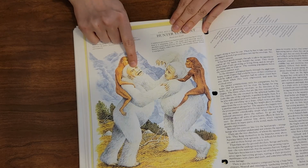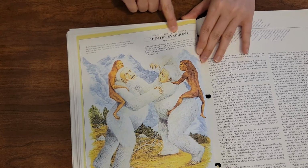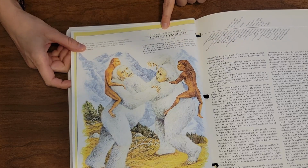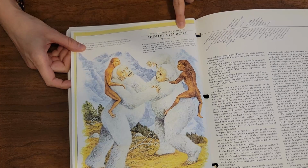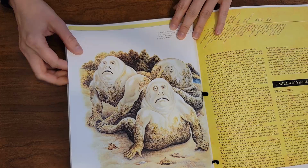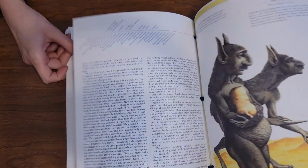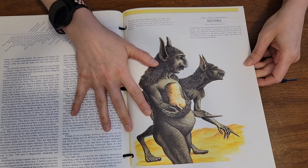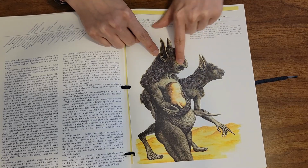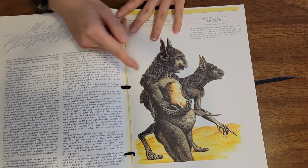And here's our symbionts. This one now is a hunter symbiont. So just a little bit different. Yeah, we're still 1,000,000 years hence. And here are aquatics again. And the hivers. I don't know what it is about this one having a mustache, but it really creeps me out for whatever reason.